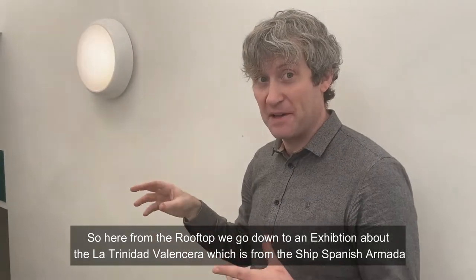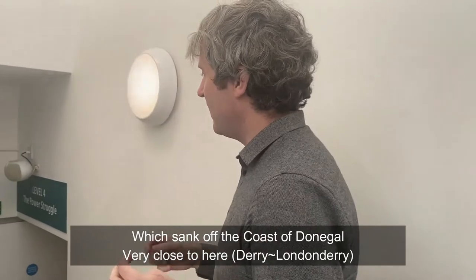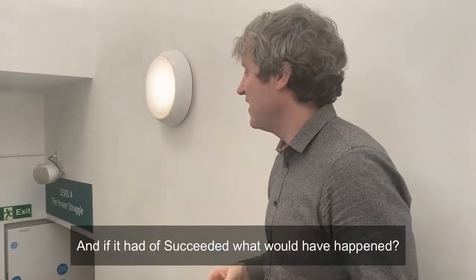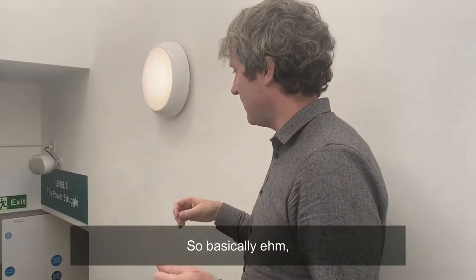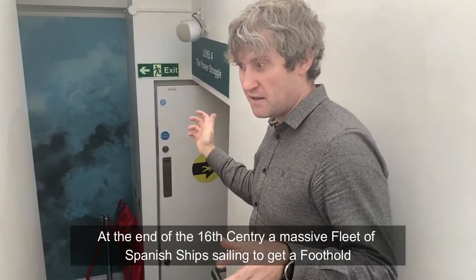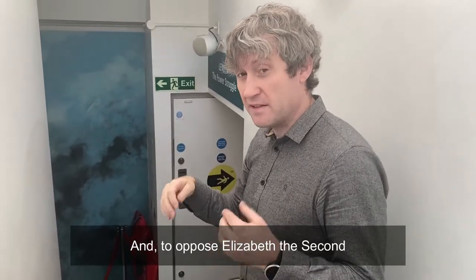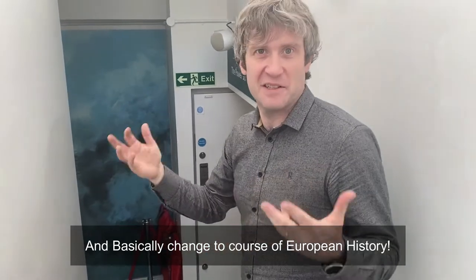Which is a ship from the Spanish Armada, which sank off the coast of Donegal, very close to here. And so the very first floor tells you all about the Spanish Armada and the importance of it, and if it had succeeded, what would have happened. Basically, at the end of the 16th century, you had a massive fleet of Spanish ships sailing to get a foothold and depose Elizabeth II, and basically change the course of European history.